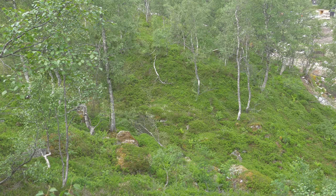Now I have driven up to the mountains once again and I'm looking for the redstart. I cannot wait to put up my blind and hopefully get some images of this beautiful bird. It's a lot of midges and mosquitoes.